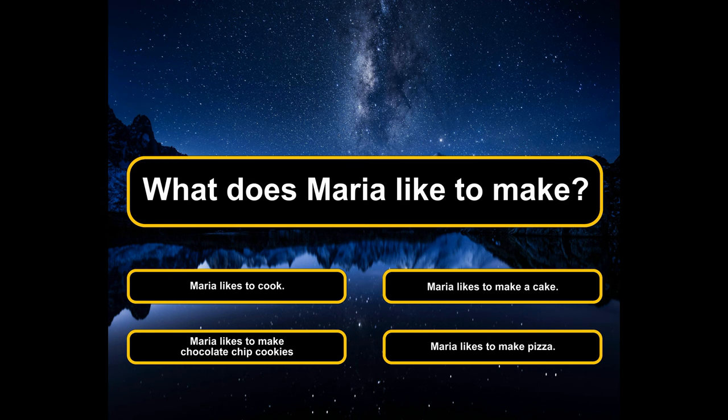Question 1. What does Maria like to make? Maria likes to cook. Maria likes to make chocolate chip cookies. Maria likes to make a cake. Maria likes to make pizza.